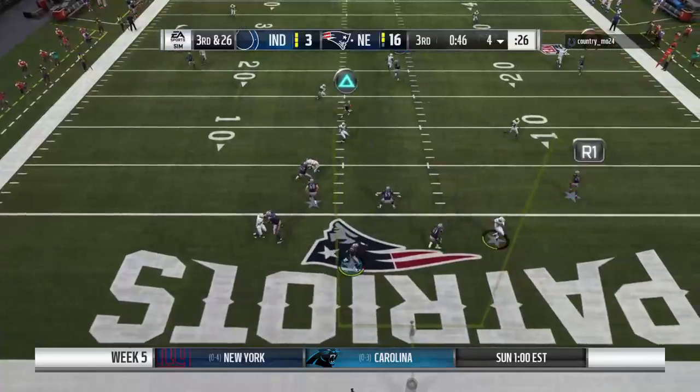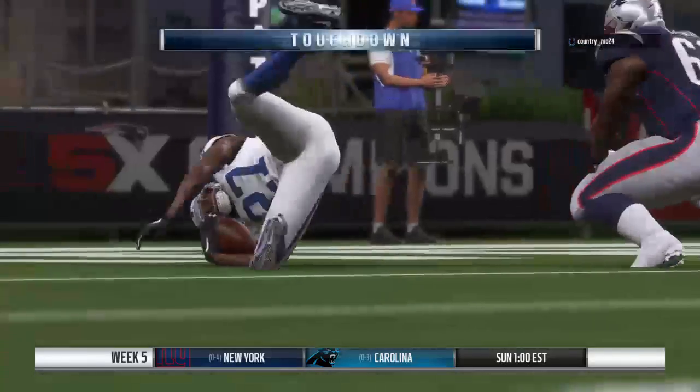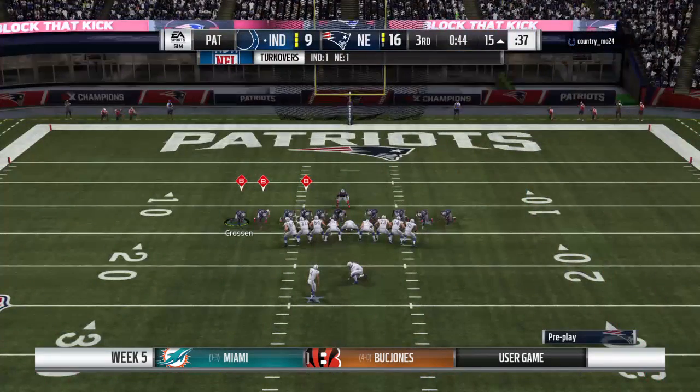On 3rd and long, it's Brady. Looks for White, but it's intercepted. Picked off by Nate Hairston. And he will bring it back. An interception return for a Colts TD.